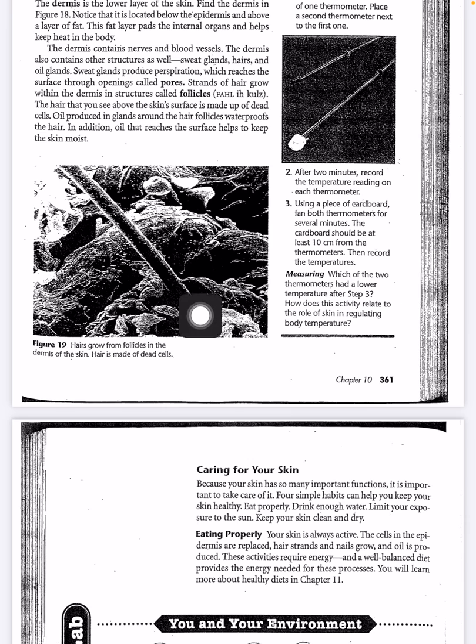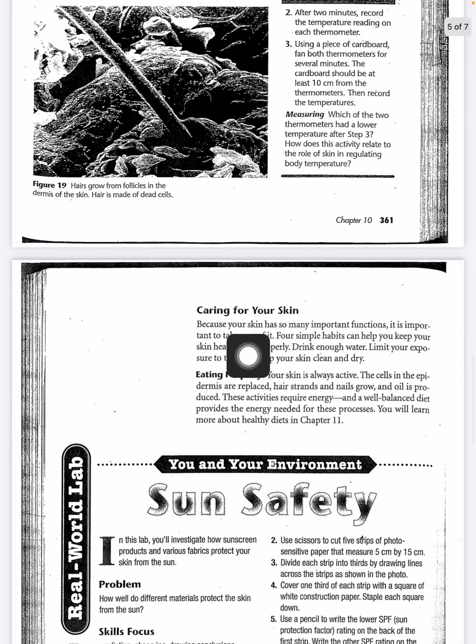This is just showing you hair grows from follicles in the dermis. This is a magnified picture for you to see. Caring for your skin. Because your skin has so many important functions, it is important to take care of it. Four simple habits can help you keep your skin healthy. Eat properly. Drink plenty of water. Limit your exposure to the sun. Keep your skin clean and dry.